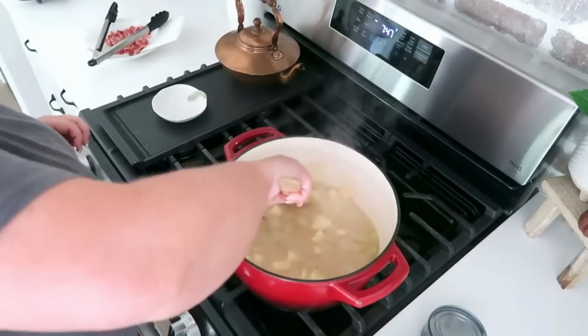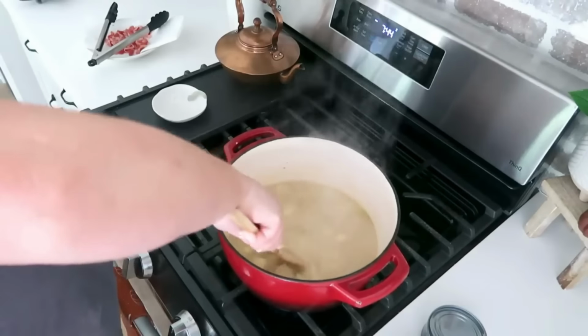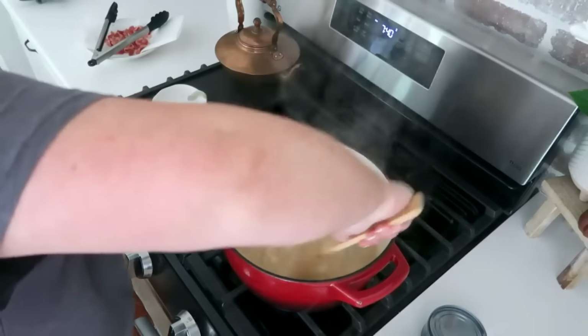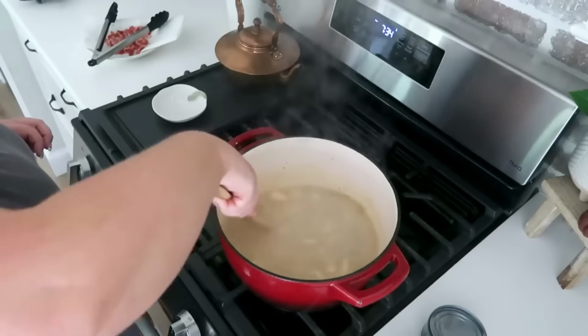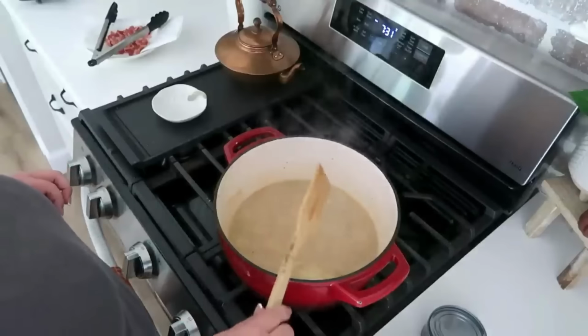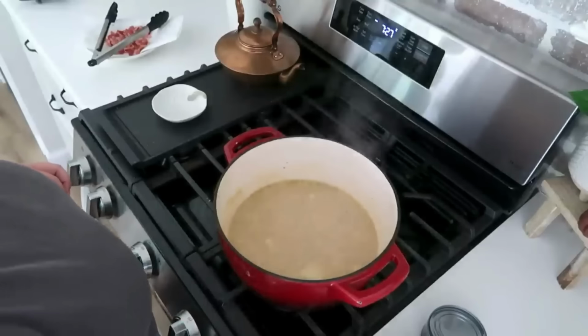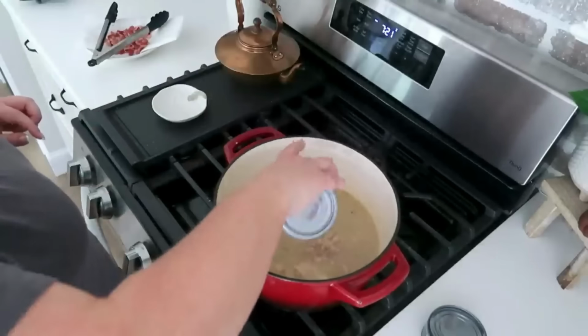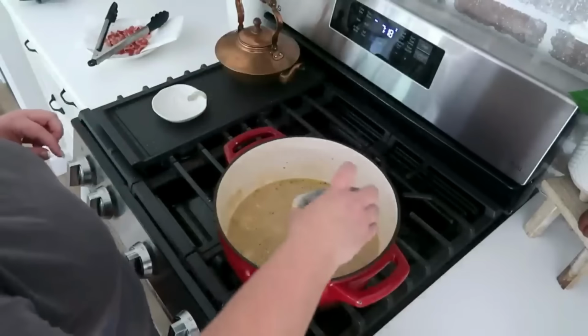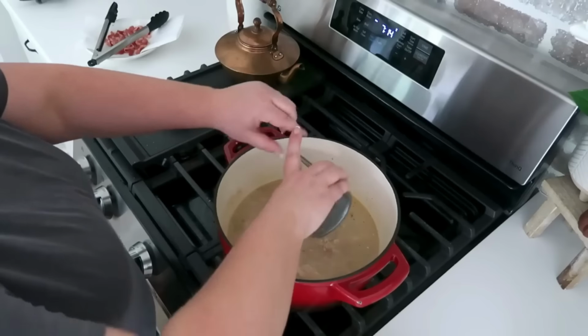So as you can see, it's bubbling up there, and our potatoes are ready to go. I'm using a flat wooden spoon to just scrape across the bottom. That just helps to make sure that all of the yumminess across the bottom has been lifted and is in the soup. And now we're going to add in our clams.